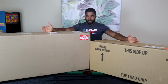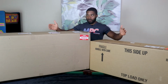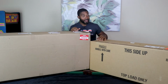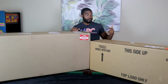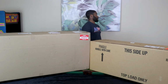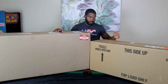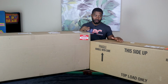As you can see, both of these boxes are completely unopened. Both dropped off by the carrier, untouched, not even checked. Like this one even says inspect for damages. I can't even inspect for damages. You want to know why? Even if I inspected for damages, I can't do anything about it because this box was delivered September 2019. It's 2021. Yeah, 2 years. 2 years I sat on this box, unopened, just chill.